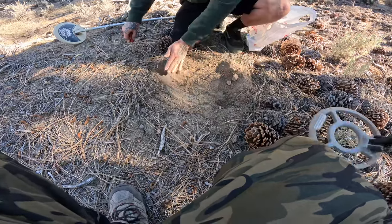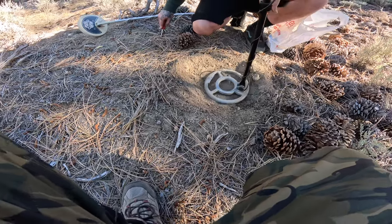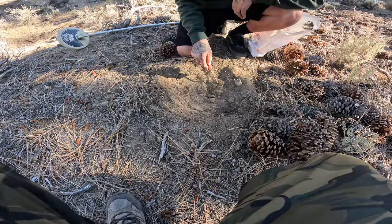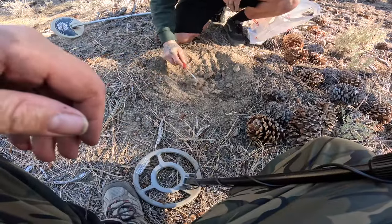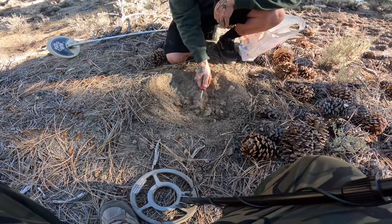All right. Give me some more. Got it. Whoa, we've got a nice beep. Bigger. Where are you? This really does go pretty deep. Well, if it's a larger item, it'll pick it up easier, you know.